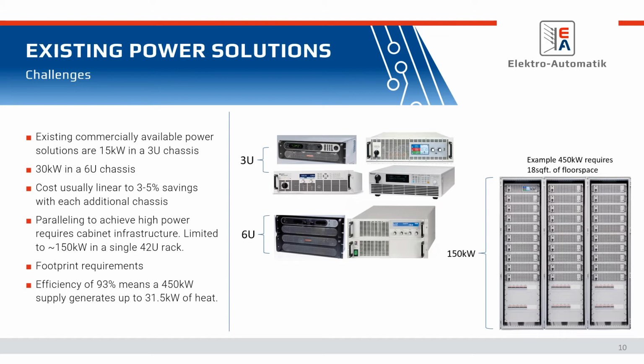A 30 kilowatt required a 6U chassis. These 15 kilowatt devices can be placed in parallel for high power applications, however, they require ample space, parallel infrastructure, and cooling, which all comes at a cost. Manufacturers struggle to design a switch mode power supply with the capabilities and power required by today's electrification technology and budgets. Taking a look at this example here, you have a typical 150 kilowatt in a single 42U 19-inch rack mount chassis.